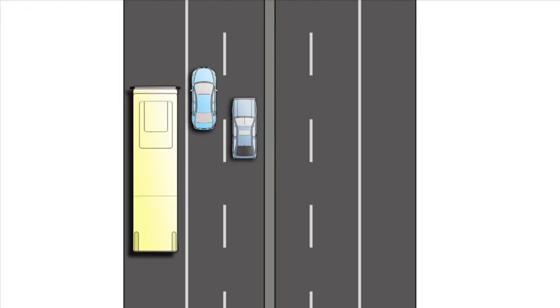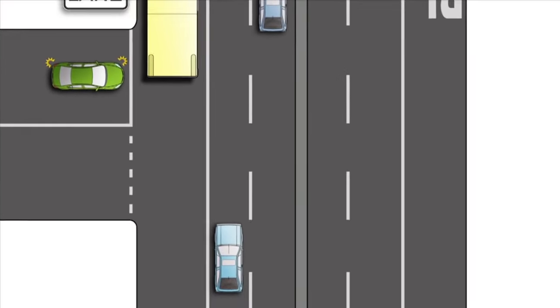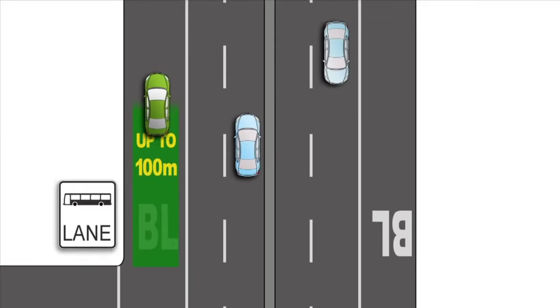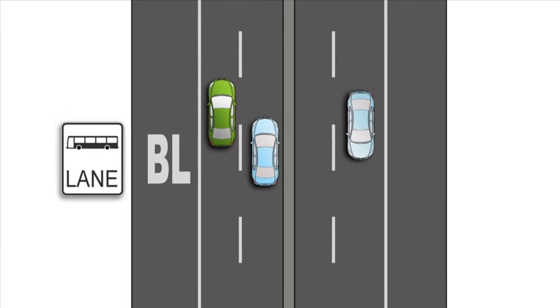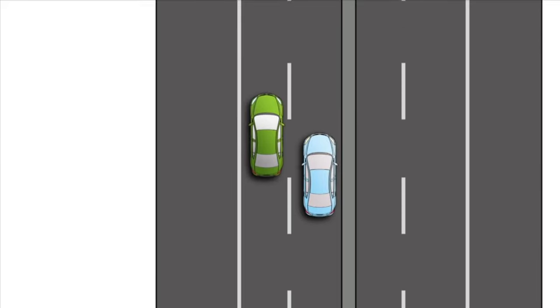Some bus lanes are coloured red or have red sections to remind other drivers that the lane is for buses only. If you turn into a road and see that the left lane is a bus lane, you must safely move out of the bus lane within 100 metres. Remember, if there are no times marked on the bus lane signs, then it is always a bus lane.